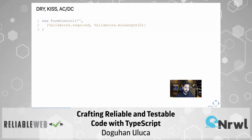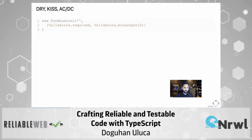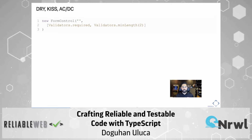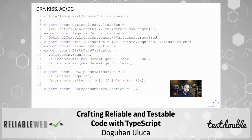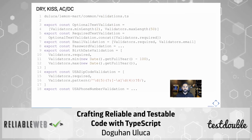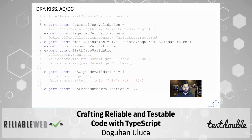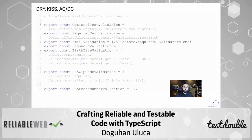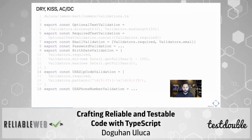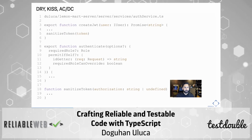So what does this mean? This is an example of a validation. So if we want to be able to share validators across our application, we need a fancy library, right? Not really. All we need is a simple TypeScript file, and then just export our validation configurations, which are just arrays, and be able to use them anywhere we like. This applies to any front-end technology or back-end technology.